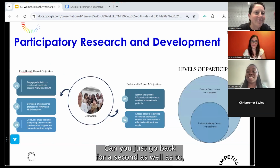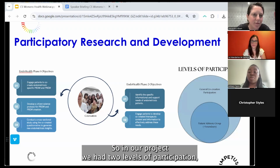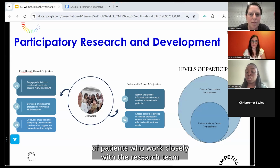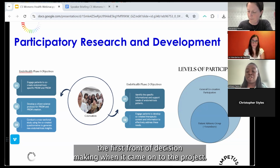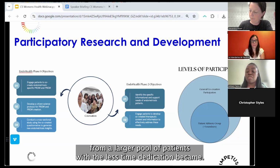as well as to co-create therapeutic content based on these needs. In our project, we had 2 levels of participation: the patient advisory group, a small group of patients who worked closely with the research team to guide implementation and be at the forefront of decision making in the project. And then we had general co-creation participation from a larger pool of patients with less time dedication.